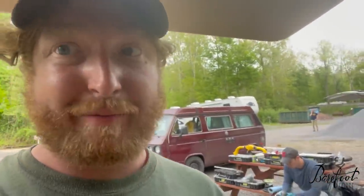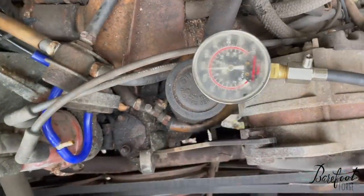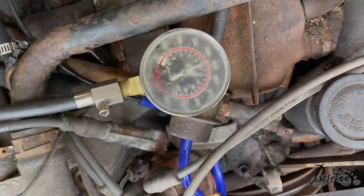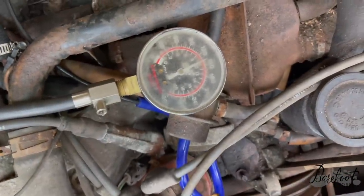I think we're probably about 2 hours away from this car firing up for the first time in probably around 20 years. We're going to test compression. It doesn't tell us a lot, but it might tell us if something is very broken. So we'll see what we get. Good, stop. That's a real healthy stop. Stop, 130.